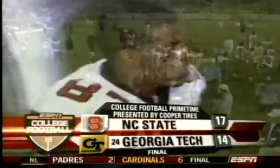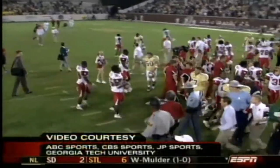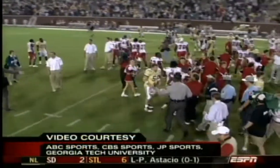Clark did two touchdowns. Johnson made the big plays all night, but the last play may have been made by the state defense, Marcus Hudson, knocking Calvin Johnson away.